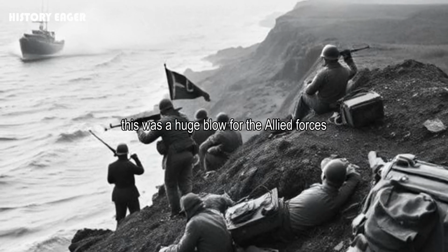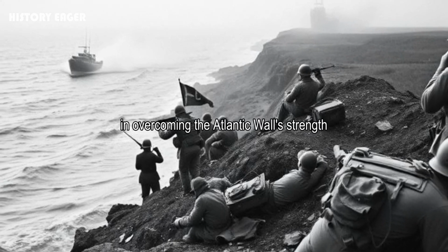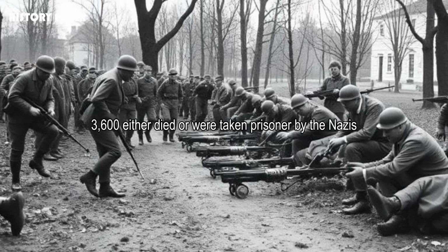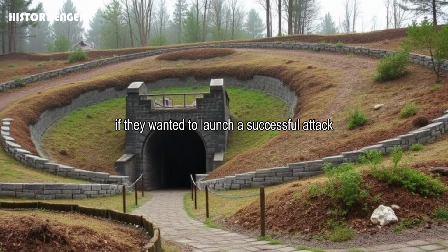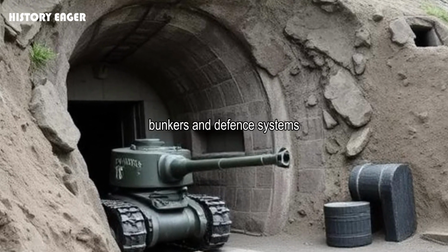This was a huge blow for the Allied forces because they had so much confidence in overcoming the Atlantic Wall's strength. Among the Allied soldiers who came, 3,600 either died or were taken prisoner by the Nazis. After the Dieppe Raid, the Allied forces realized that if they wanted to launch a successful attack on Hitler's regime, they needed to invest heavily in planning bunkers and defense systems.